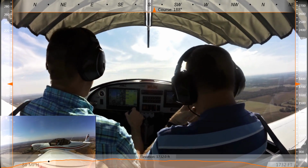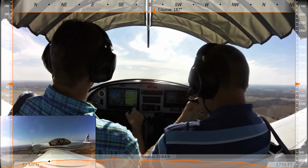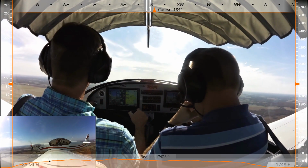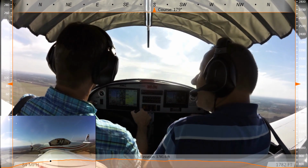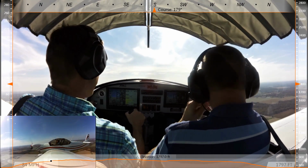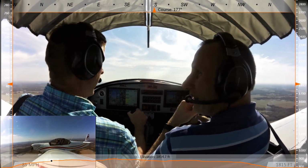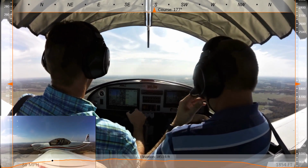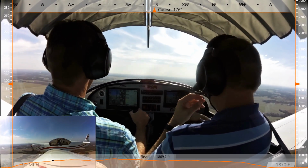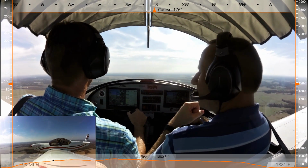Because now we're at 1,700. Airspeed is 106. I'm just trying to find some smooth air. It started getting pretty bumpy about 3,500 or so. Okay, so there's no reason to go any higher then. We came in about 6,500 is what we're down here at. That big headwind though.